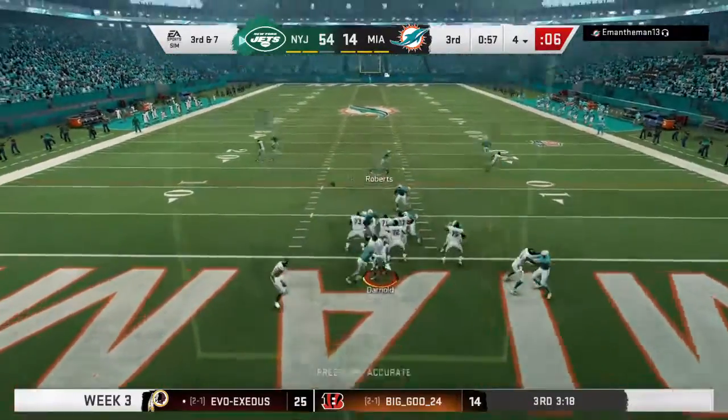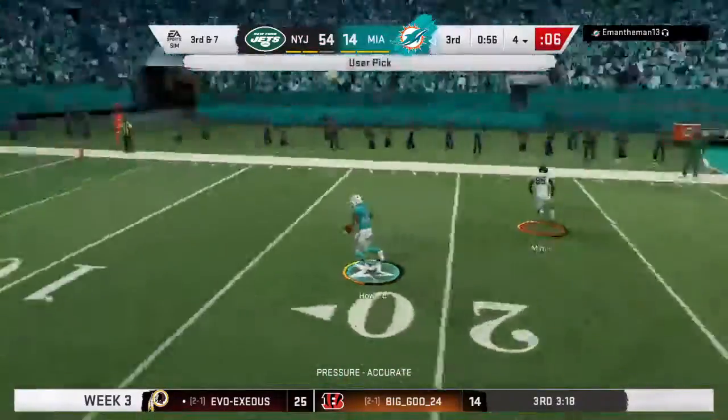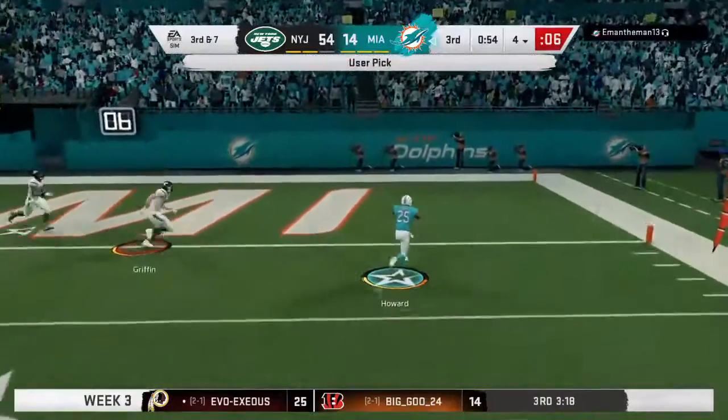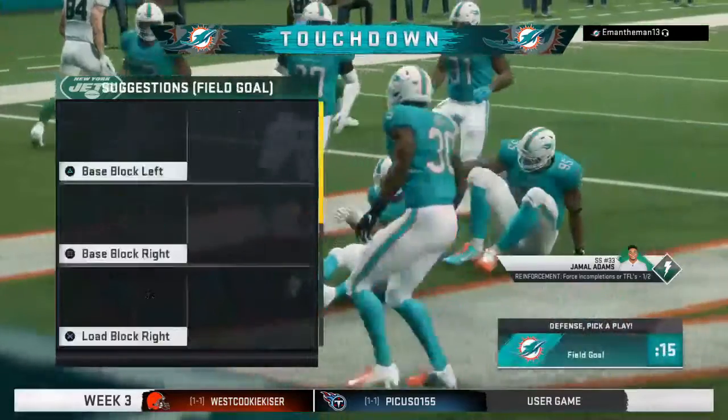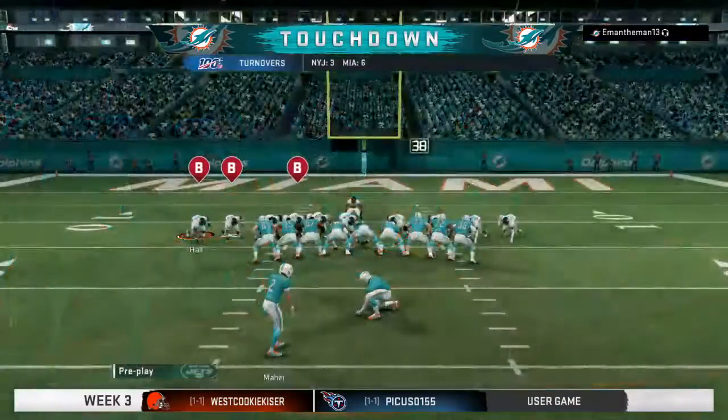From his own goal line, Darnold. And he's going to be intercepted a 3rd time. Picked up by Xavier Howard. And he will score. Touchdown, Miami.